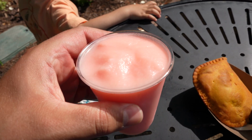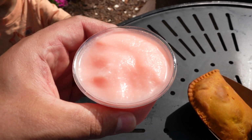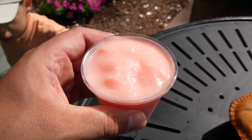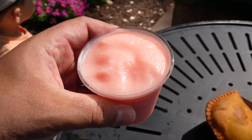Interesting. I completely lied. This is not like the drinks of the past. This is completely new. It kind of tastes like pineapple and like banana. Almost like a cotton candy mix. Different, but still very refreshing.